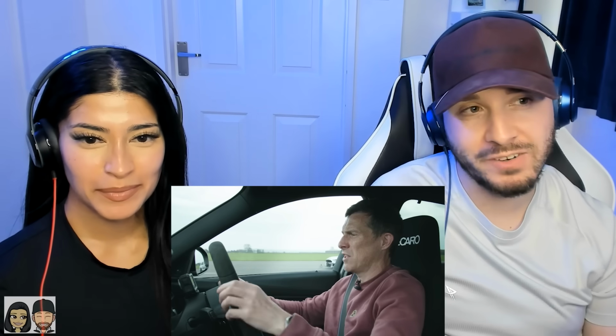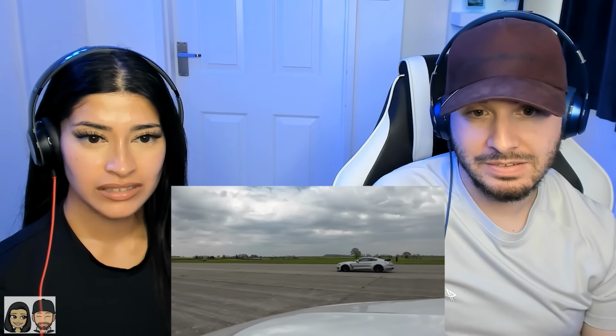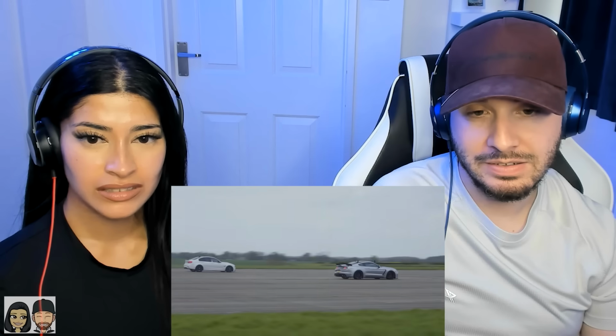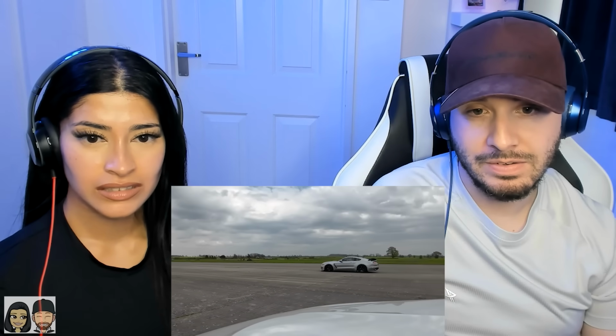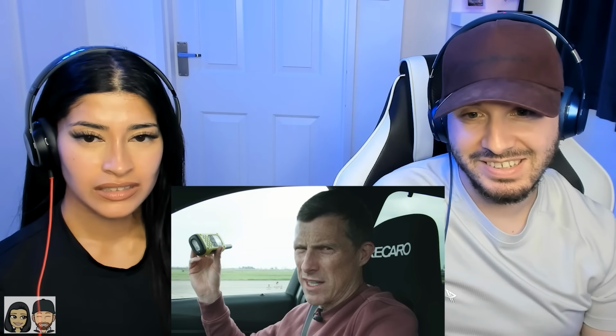1,100 horsepower. Let's see if this car actually brakes. Here comes the line. Yay! Victory! I don't count that. They're basically so similar. I think I won the rolling races though, yeah?